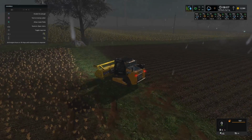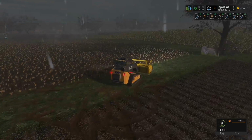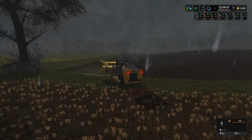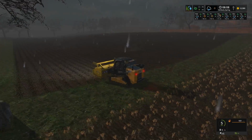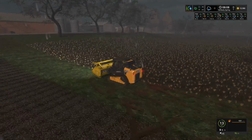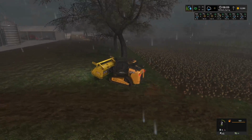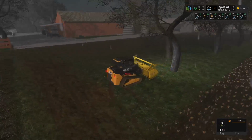So let's turn the help window back off again. Let's take a look around, see if there's any other trees we need to get rid of. That one there we can keep because there's a big rock there, so we're going to have to avoid that anyway. Let's take a look over here. What about some of these trees? Could we maybe get rid of these? I think we can. Yeah, I think there's no reason why we couldn't get rid of these trees and add a bit more width to this piece of land here.